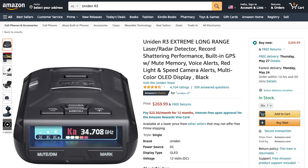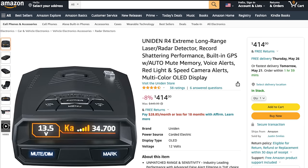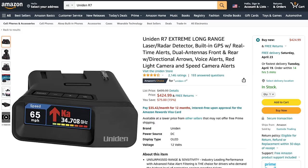Additionally, I've also been seeing some nice discounts available on the R3, on the R4, and the R7 as well. And so if you've been looking for a good deal, I've been posting them on Facebook and Twitter and over on my website, so you can take a look. But it looks like we've actually been getting from time to time some nice sales and discounts on the different Uniden detectors.